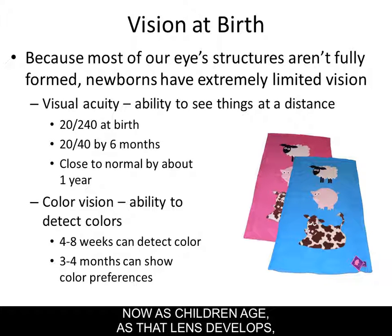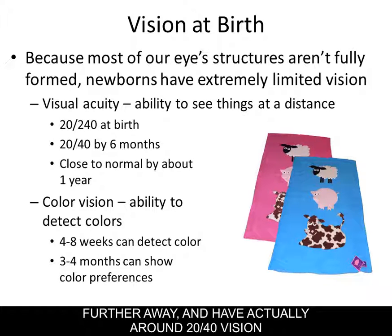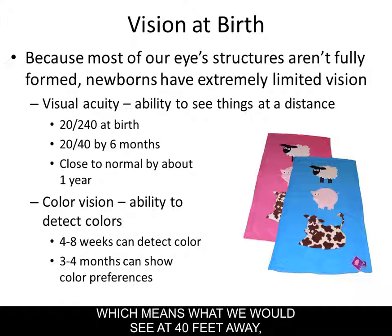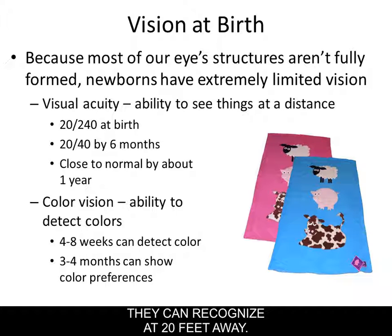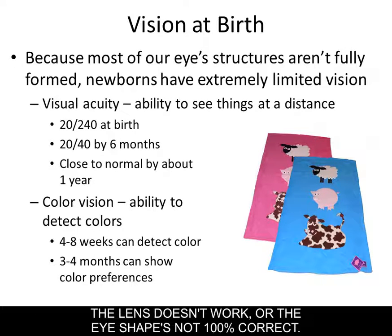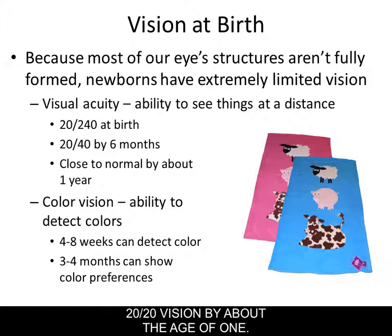Now, as children age and that lens develops, they start to have the ability to gain more focus on objects further away, and actually have around 20/40 vision by about 6 months, which means what we would see at 40 feet away, they can recognize at 20 feet away. It's fairly good, but it's not great. Now, as certain people age, that vision doesn't get much better. The lens doesn't work, or the eye shape's not 100% correct, but for most people, we eventually get to about 20/20 vision by about the age of 1.